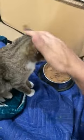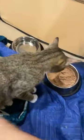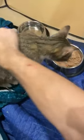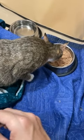Mama's having salmon and royal Canaan and kibble. Don't worry, that mark on my arm is not from Francis. Olivia closed my arm on the gate by pulling me through it the other day.